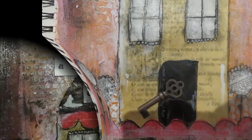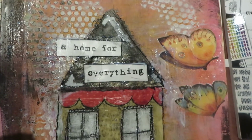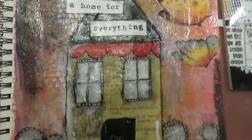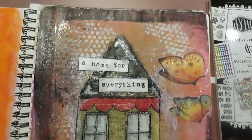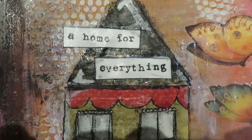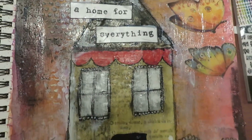I've been reading the work of Andrew Mellon. He wrote a book called Unstuff Your Life, and I'm listening to his podcast called Unstuff America. And so I've created this page after reading and listening to his message. And he has an organizational triangle, and one of the tools is to make sure that everything has a home.